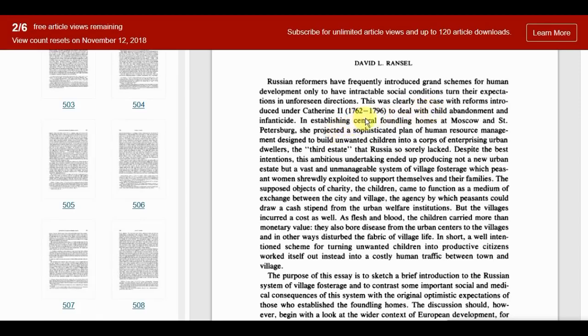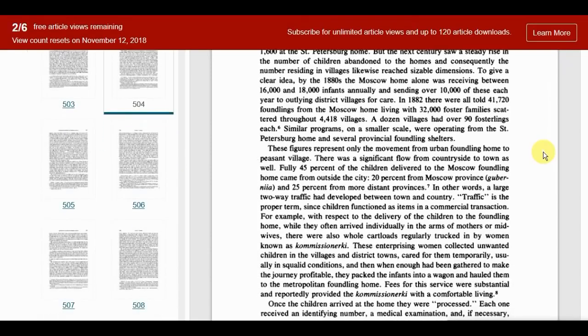They established a couple of foundling homes in Moscow and St. Petersburg. And what I'd like to show you now is how it's not till the late 1800s where things really escalate. To give a clear idea, by the 1880s, the Moscow home alone was receiving between 16 and 18,000 infants annually, and sending over 10,000 of these each year to outlying district villages for care. So it reaches a fever pitch in the 1880s in the Moscow foundling home. In 1882, there were all told 41,000 foundlings from the Moscow home, living with 32,000 foster families scattered throughout 4,000 plus villages.